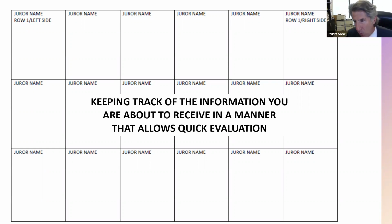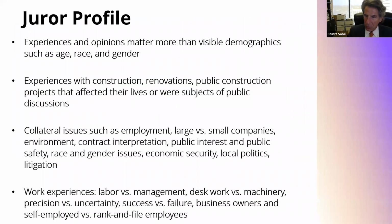Why did I write a plus here? Why did I write a minus? Because it's not just, well, there's more pluses than minuses, so they're okay. Those pluses and minuses are weighted, and the weighting comes from your team. And I use grades from A to D. A grade for A to F. A grade to us, C kind of neutral in the middle, and F means we've got to get rid of this juror.